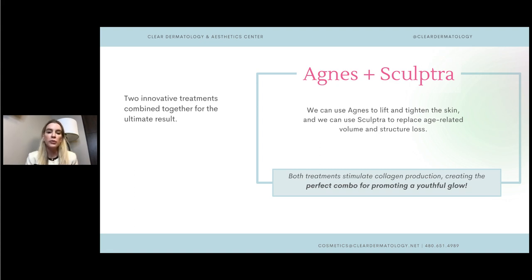Sculptra we use to replace age-related volume loss. So we get skinny in the face as time goes on, or we start getting heavy down here, but skinny up here. And I can use Sculptra strategically to replace some of that age-related volume loss and also build back structure. So just like when I was strategically putting structure back here, Sculptra can strategically put structure in that area and in other areas. Both of these treatments stimulate your own collagen much more so than filler.